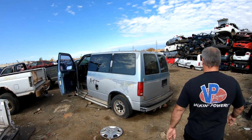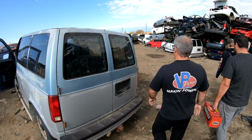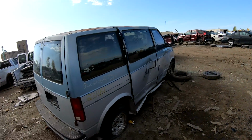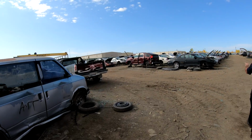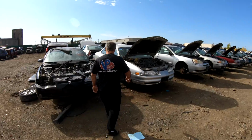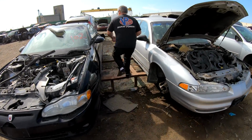Oh, we'll see what's over there. I mean, they are putting lots of trucks over on this side. This will probably be the newer stuff. Oh, look at that. Bill Earnhardt special. Oh yeah? Ready to go.